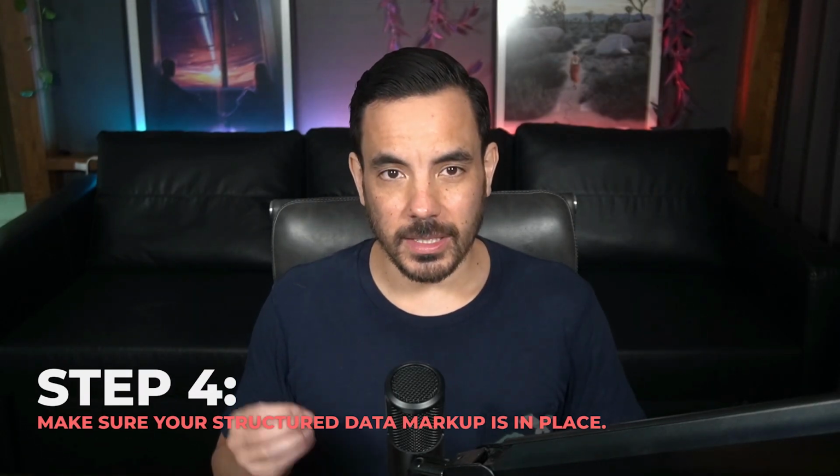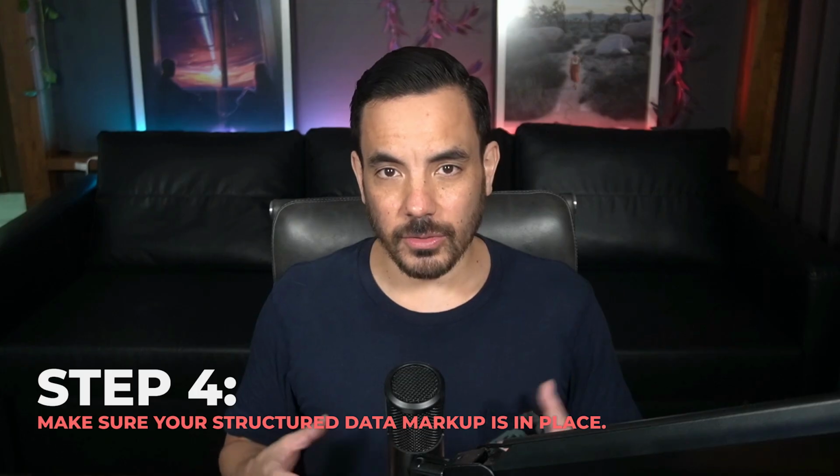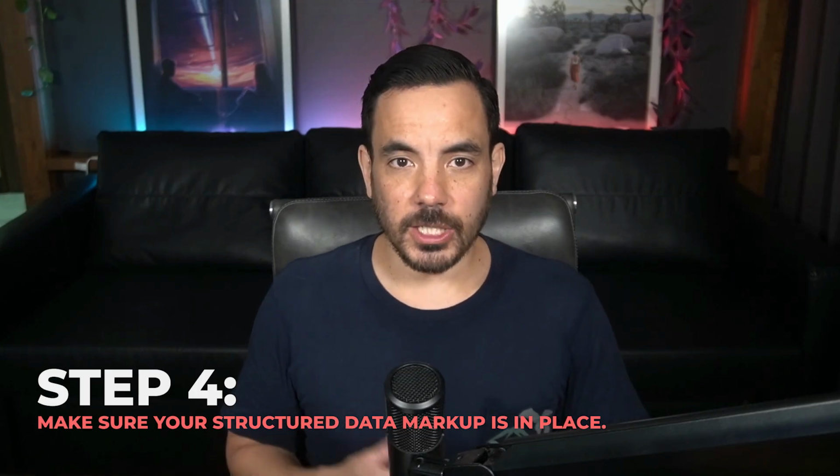Step 4, make sure your structured data markup is in place. Structured data, also known as schema markup, helps ChatGPT and other AI systems better understand what's on your product pages. This includes details like product name, price, reviews, availability, and more.